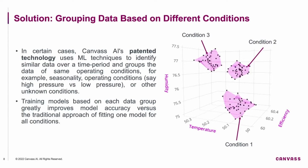Another addition to the technology is that we use AI algorithms to group the data based on similarity over time. Using this, data from different operating conditions are separated and grouped according to each condition. The example shown in the graph here is just for understanding purposes, where the data is grouped based on temperature, humidity, and efficiency. But the algorithms can identify patterns and group the data that are not so obvious with simple 3D plots. In certain scenarios, training models based on each data group greatly improves AI model accuracy versus the traditional approach of fitting one model for all conditions.